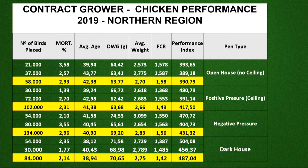The different housing types are on the right. It was important to note that the mortality on all the housing types were quite similar.